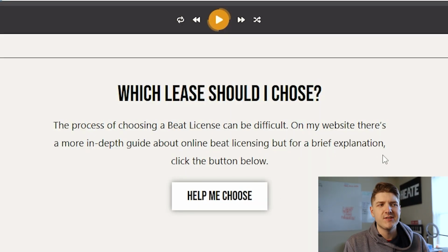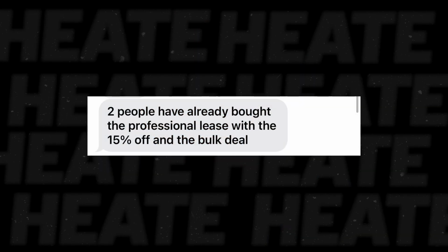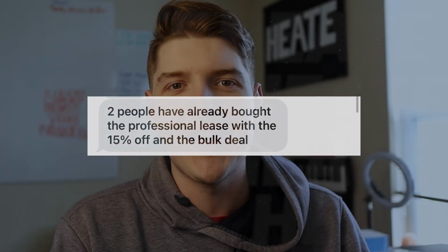And also the same thing with which license I should choose. This plays a huge role that you don't know until you have it set up, how much of a huge role this plays. I'll show you guys a text I got from Matt. I think this was almost 2 or 3 days after we set up the website and put it live. This is the text that I got from Matt.